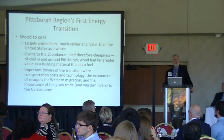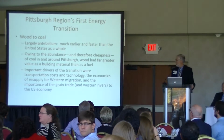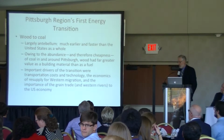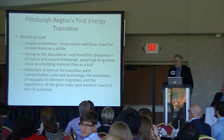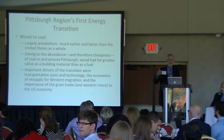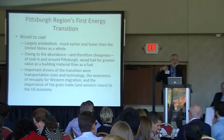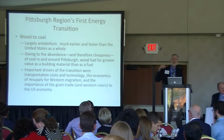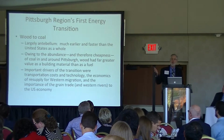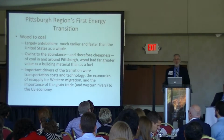Coal was so much cheaper than wood, and wood was used largely as a building material, as you'll see in just a minute. There are important drivers in this transition. Transportation costs, obviously, the economics of resupply and western migration. Again, until the railroad, settlers to the west came to Pittsburgh and resupplied. There was an abundance of textile mills and furniture factories and all types of factories producing goods that western settlers would take with them in moving to the west.